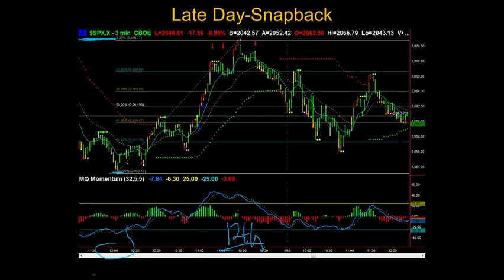Here, 12 noon, we make this low at 20.53. We put in this high roughly 3 o'clock, and that is at 20.70. So from 20.70 all the way down to here, 20.62, we get not only a late day snapback, but we get a full 50% retracement. This right here, this late day snapback is 8 points in the SPX. This is a little more than $550 a contract. Okay, I'll tell you, I traded 10 contracts, folks.